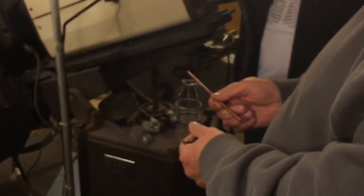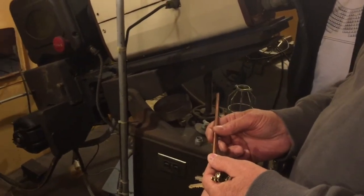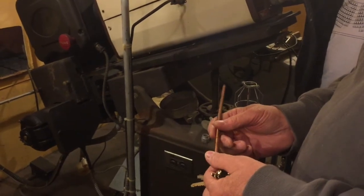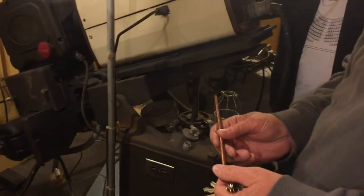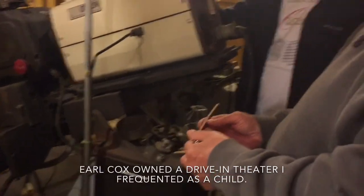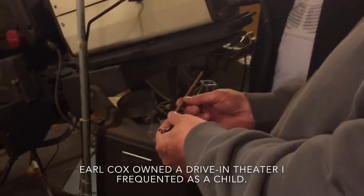These are 8 or 9 millimeter carbon arcs. I can't remember the right size. Earl Cox owned the drive-ins. Okay, yeah, I know Earl Cox. He just passed away. Oh man, what was his wife's name? Joy. Yeah, Joy. That's my wife's Dixie cousin. Yeah, okay. I worked in it.